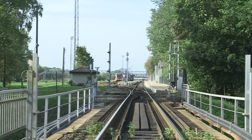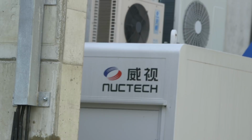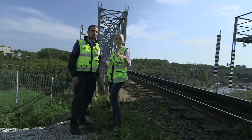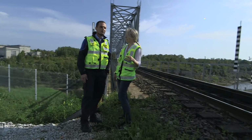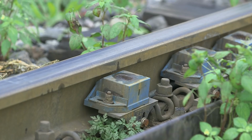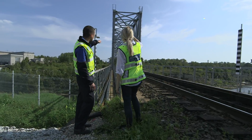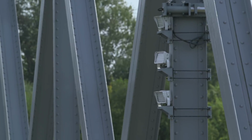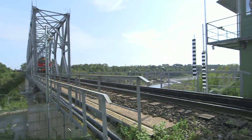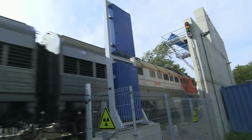Estonia has invested millions of pounds in 5 new X-ray scanners from Chinese company NukeTech. They automatically check trains without stopping them. How does the scanner recognize that this is a freight train rather than a passenger train? For this, we have special sensors installed at the rails. It's a first type of sensors, and the second type of sensors is located on the bridge. It looks like a camera. Yep. Both sensors have to give the X-ray a signal that this wagon is a freight wagon, not a passenger one.